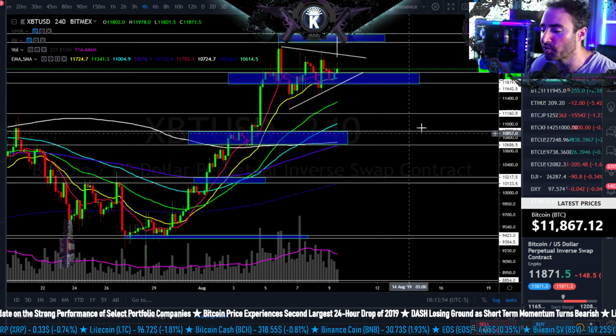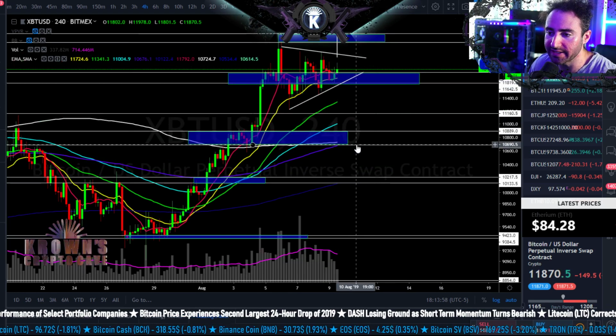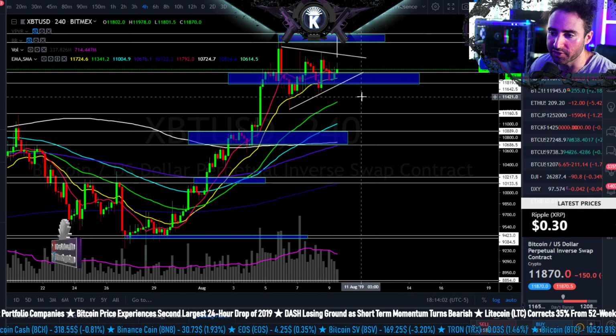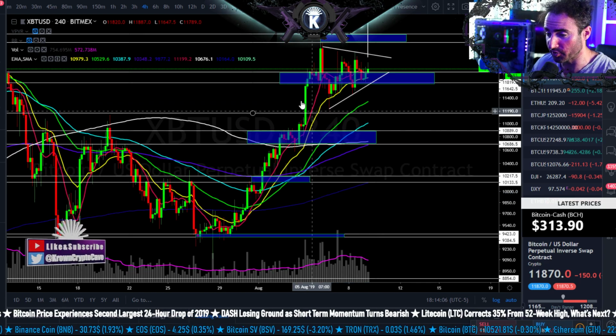Anyways, for the most part, Bitcoin looks good here. Whether it breaks out on the symmetrical triangle to the upside, or we break down first and then get picked up, I'm still looking in the same direction. Essentially, my bias is to the upside, as long as we're above those two pivots that we just spoke about.